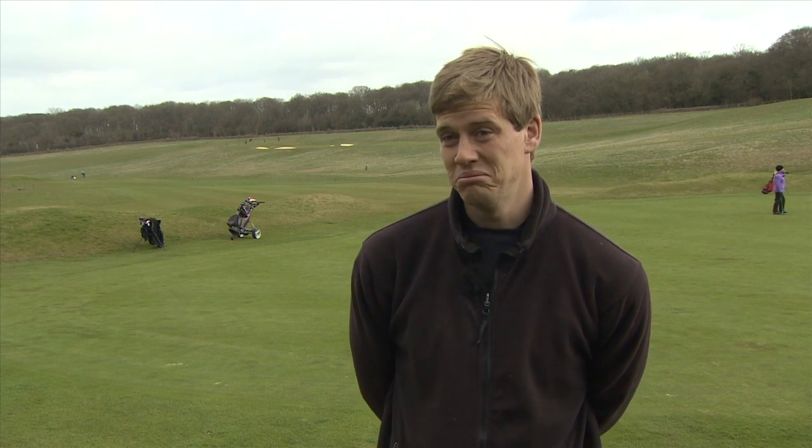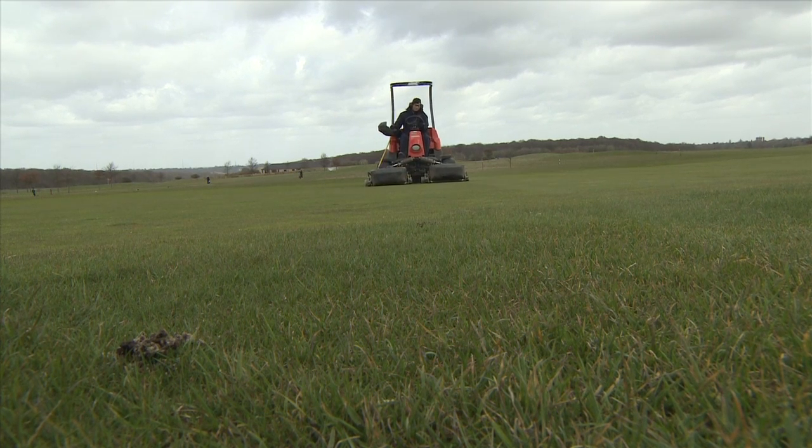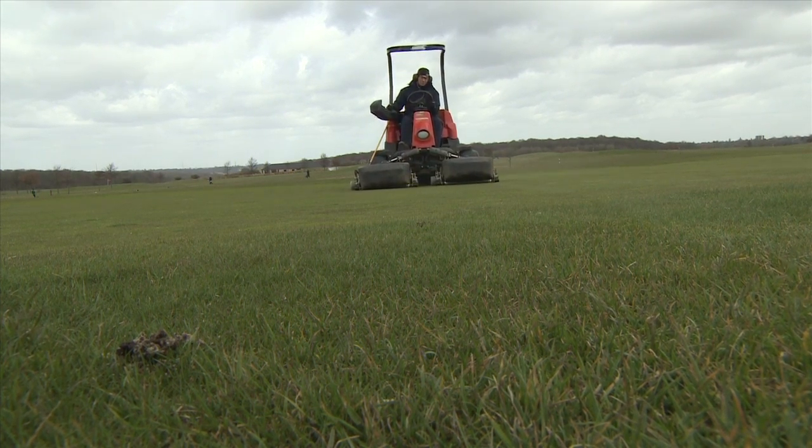Now the deep scarifier that we used works in that top 20 mil, and where a Hollow Tiner might impact 3 or 4% of the surface, the deep scarifier does between 15 and 20. So it's really working in that top 20 mil. That's why we've done it. It's been challenging. We did it in 3 stages.